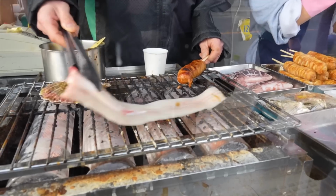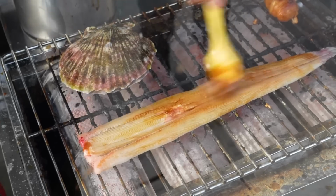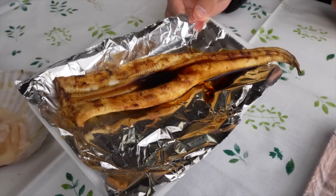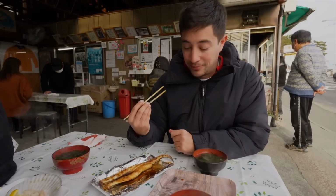Very soft. Oh, I don't even know if there was any bones in that bite. It's extremely soft, tender meat. A little bit of a sweet soy sauce. You can taste the smoky grill. That is really, really good.